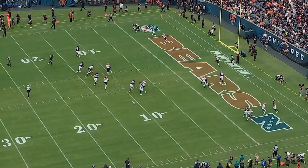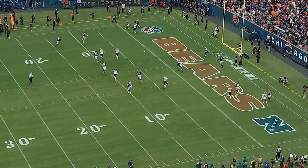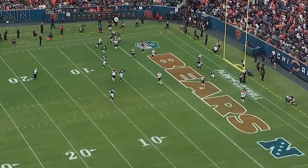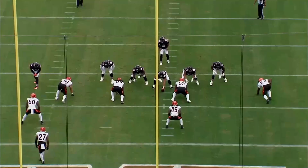This offensive lineman does a great job getting out here and trying to help him lead block. And Caleb Williams does a great job at following that lead block. He's trying to find somebody to throw it to, but obviously no one's open. So what does he do? Just take it yourself and go get in the end zone. Make it look easy. This is exactly what you want to see from a guy like this.